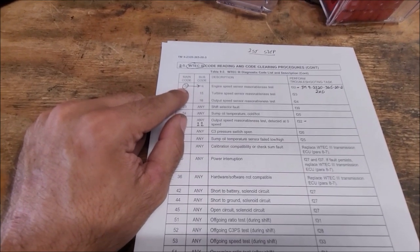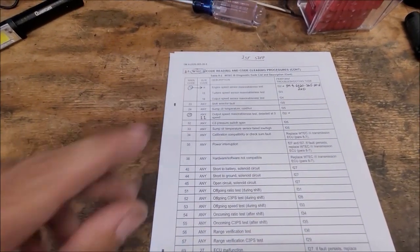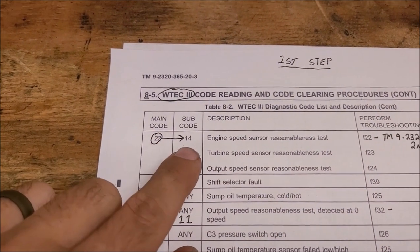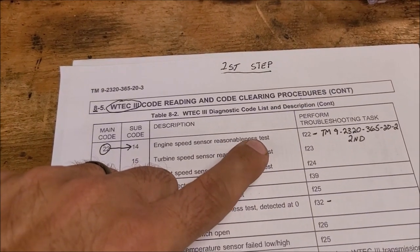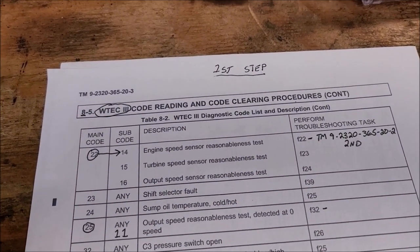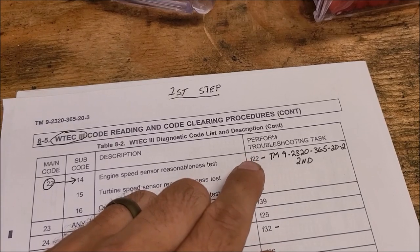The codes were 2214 for D1 and 2511 for D2, and the rest of them were clear. So I had two error codes. The way that it shows you in the TM is you have your main code and then your subcode. So 14, engine speed sensor reasonableness test. That, I guess, just says, hey, we're going to test this sensor and see if it's within the range that it should be. If it's not, this code comes up and you use troubleshooting procedure task F22.